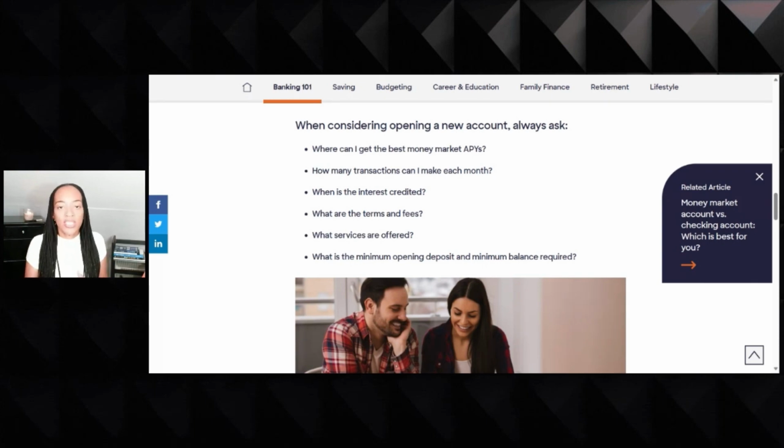So here are a few more points that you can consider while choosing a high yield savings account or a money market account. The best APY, how many transactions per month, when is the interest credited, what are the terms and fees, what services are offered by this particular bank, and what is the minimum opening balance and minimum balance requirements. But I'm about having every dollar grow, and this is how I manage to have my money that I have on hand in savings, or as I said, a money market account, a CD. I make sure that it's growing, and I use Discover for these type of accounts.